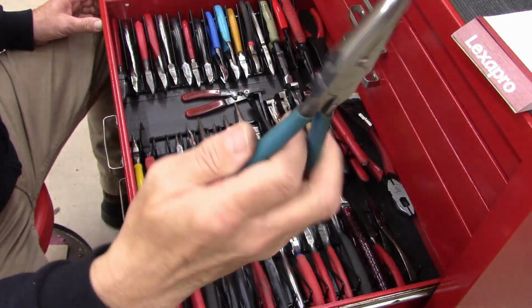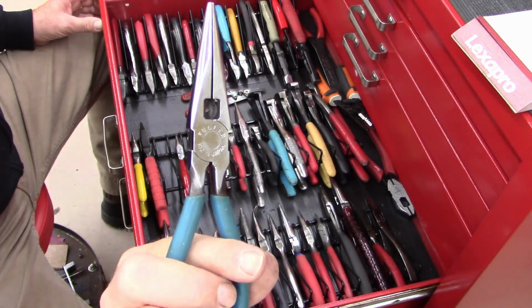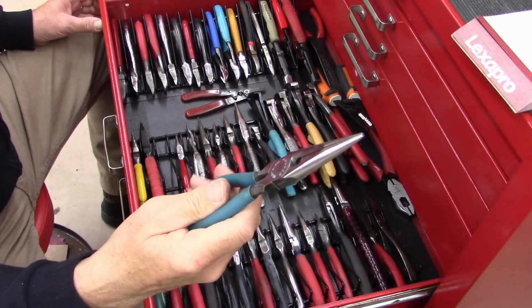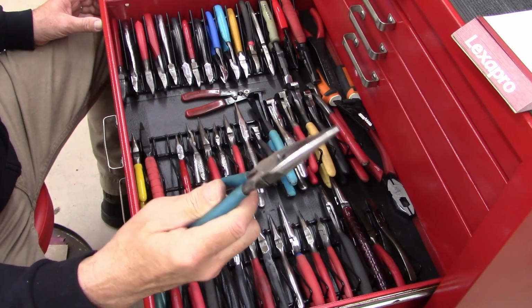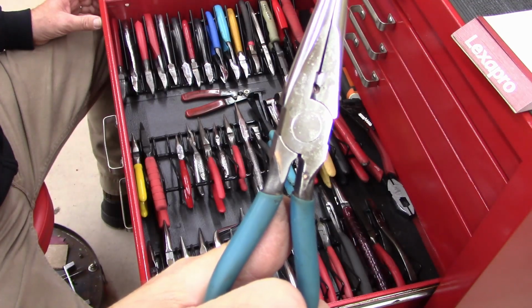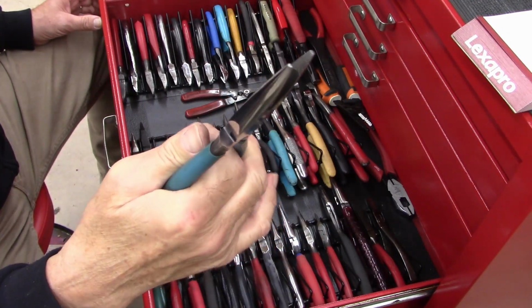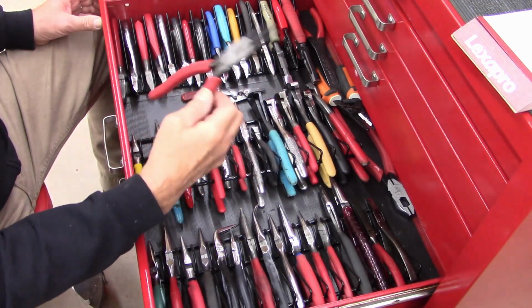Fuller, Japanese. For me, Fuller tool is probably one of the best tools out there, just because I know the quality of Fuller. A lot of people back in the day didn't like Fuller Japanese stuff. I did. Of course, some idiot cut a hot wire with it, but hey, needle nose part's still good, so they're still a good pair of pliers.